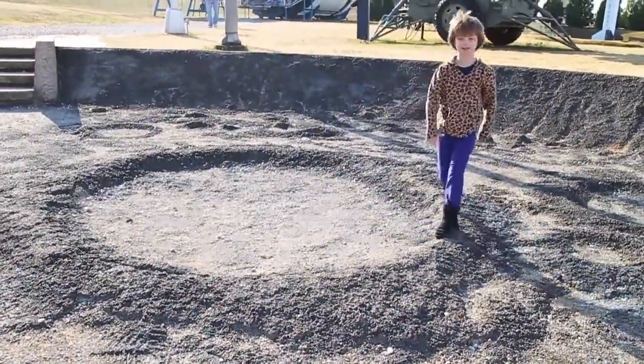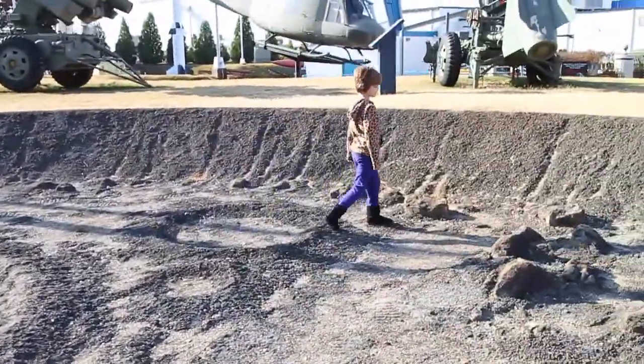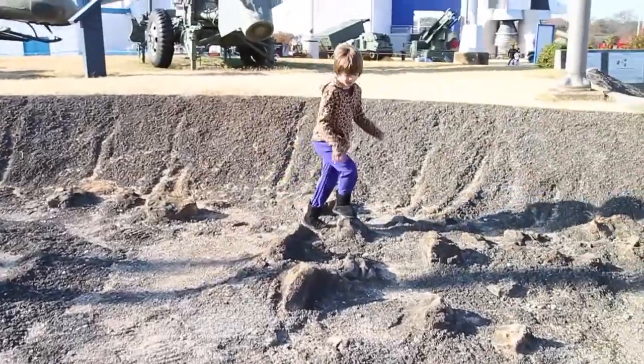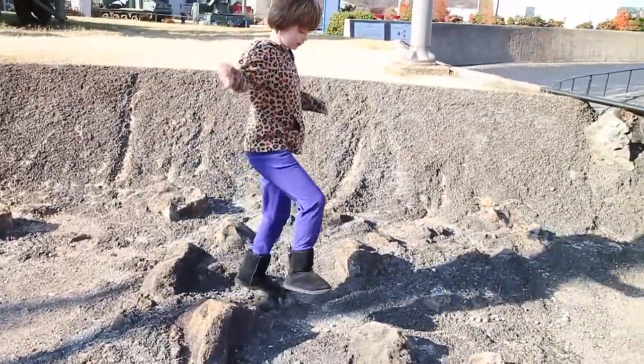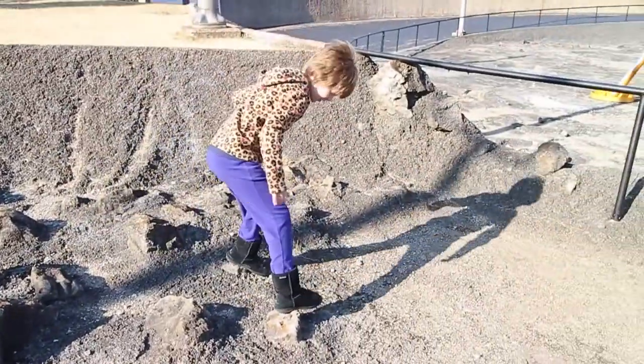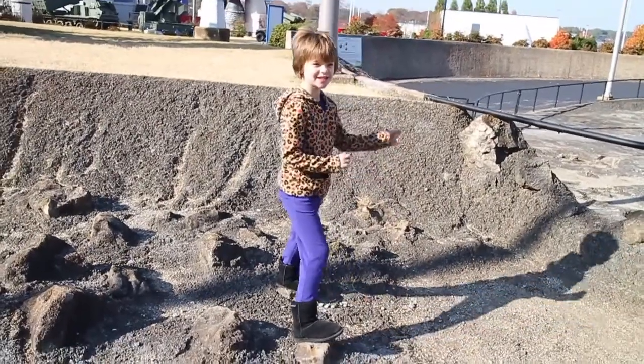I'm just walking around these craters. They've got a fake lunar surface that you can walk around on with these fake moon rocks and stuff. So you can walk around on the fake lunar surface and it's really fun.